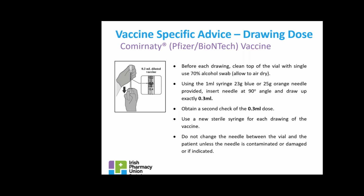That's correct from a physics point of view, but in the vaccination center we were told not to do that, because the risk is that if you don't get the amount of air correctly right, when you pull your needle out, you'll get a squirt of liquid out. And even if it's only a couple of drops after every syringe, that could very easily add up to 0.3 mils. So we don't put any air into the bottle, even though physics would tell you that it would. From a practical point of view, it doesn't work as well as just holding the syringe at the 0.3 mil, taking it out, and then giving your patient your dose.